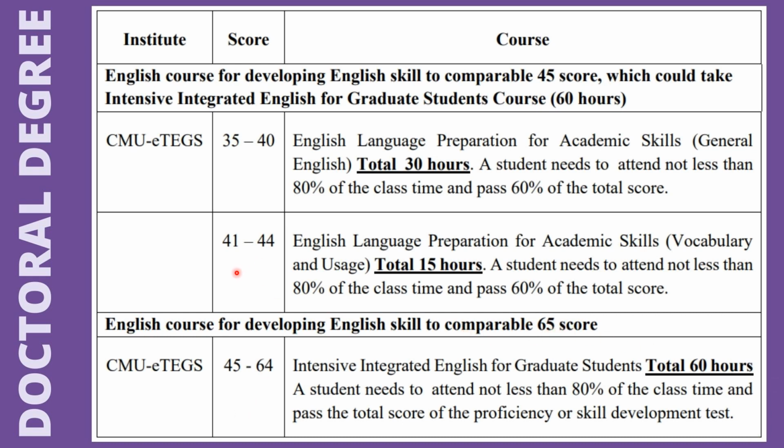But if your score is less than 45, you need additional courses of 30 or 15 hours, depending on your score. And after completing the courses, your score will be comparable to 45. And after that, you can take the course of Intensive Integrated English for graduate students.